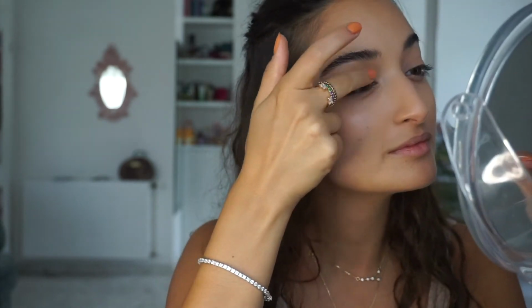And as I said, I will just apply this one all over my eyelid and then fade it out a little bit to the outside. And then I will distribute it with tapping motions.